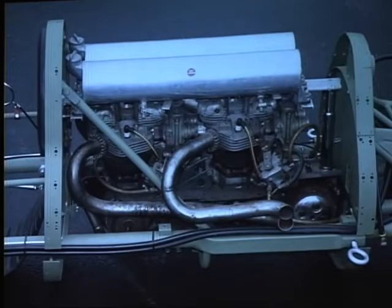A few more shots of the engine. So these are actually the engines that did all this stuff. They've been restored. We haven't heard them run since the restoration.